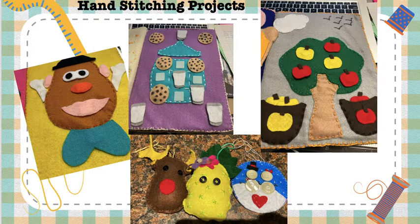These are some of the hand stitching projects we did during the coronavirus when we had at-home instruction. The students were able to still sew, and they created books for toddlers. So you can see that Mr. Potato Head's parts all come off, and there's different options of parts that could be put on. Tic-tac-toe using milk and cookies, sorting apples, and some Christmas ornaments that we made.